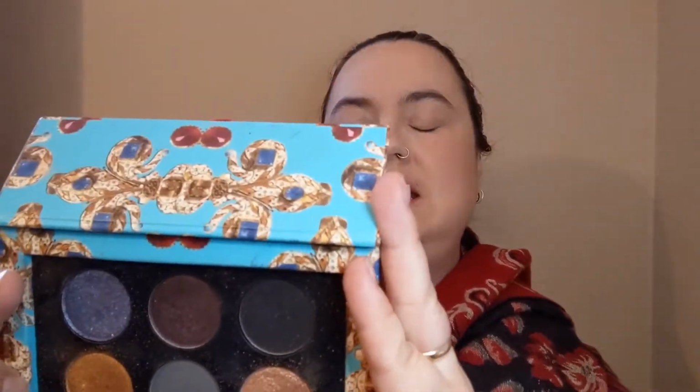Okay, we're gonna start. This is the Pat McGrath Mothership Subliminal Dark Star palette that I got for Christmas last year. I believe this was part of her holiday palette last year, and it's just a very dark, smoky, I think very appropriately named. It has this beautiful ethereal kind of blue. They have names on them, they're tiny on the back. And honestly, I don't really refer to them by their names when I'm using them, so I'm probably not going to do that here. They're distinct enough.